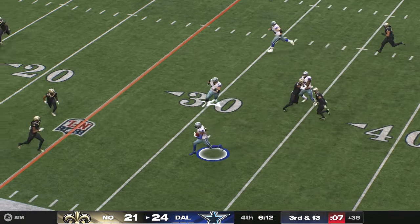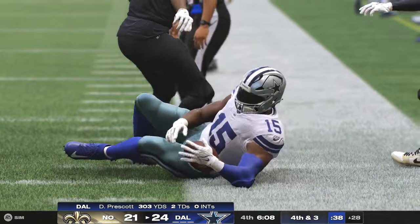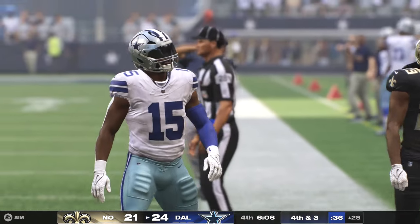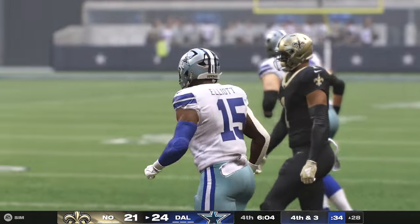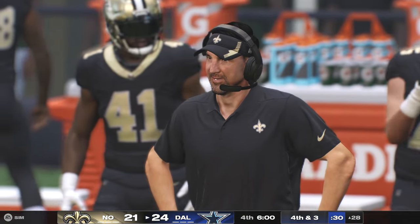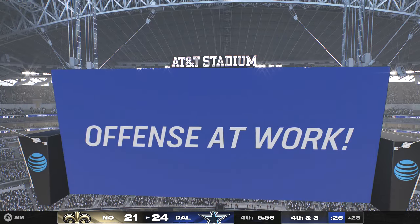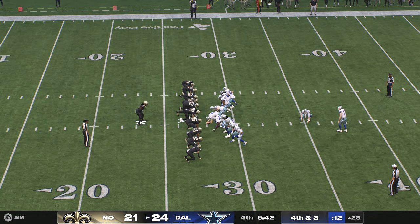Now a screen set up for Elliott. Pretty good effort on that one. It will not be enough. It's going to bring up fourth down. It's a pretty good effort there on third and long. Initially, I really thought that screen was timed up pretty well, and he had a chance to pick up the first down, but give credit to the defense. It was the pursuit and running to the ball, and they're able to stop him just short.